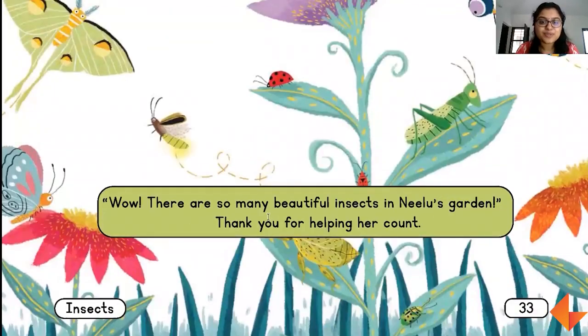Wow, there are so many beautiful insects in Nilu's garden. Thank you for helping her count.